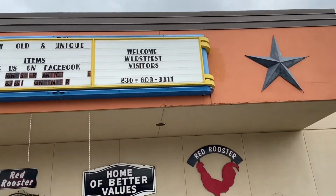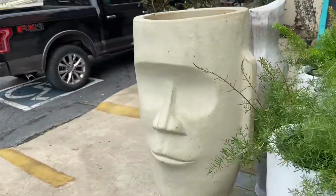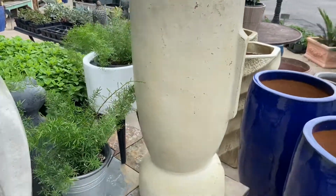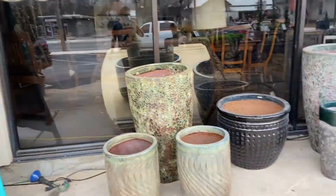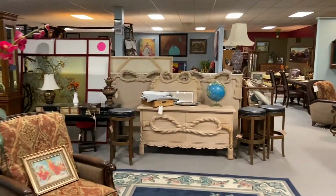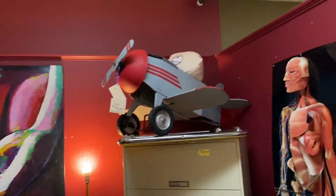All right, we're at Red Rooster Antique Mall. And I think this place used to be a movie theater. Isn't that cool? On the outside. I have to take a look at these. Semi-tiki-ish. They're really cool. I don't know how much it is. Big pots. All right, we're inside and we're greeted by these Egyptian masterpieces. Now, this antique mall had no audio hindrances.